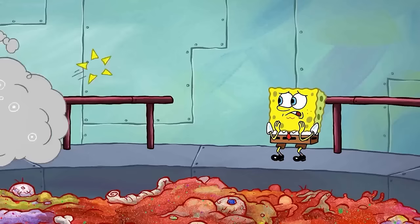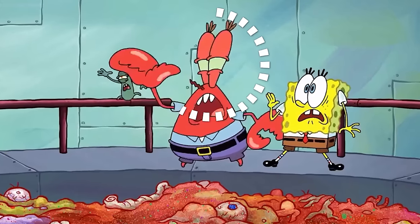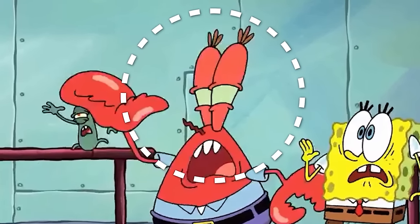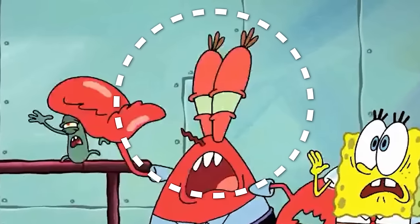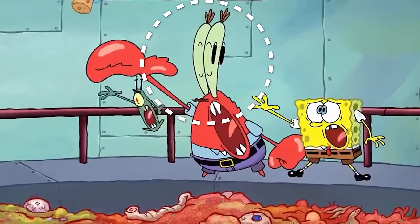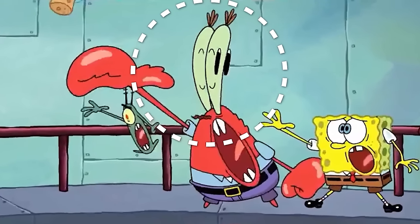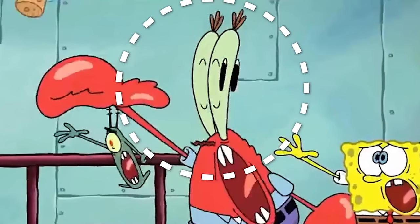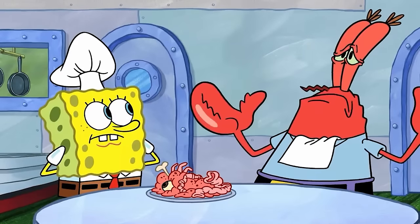Okay, so for one, during one of these frames, Mr. Krabs' pupils are missing. And no, it's not because he's blinking, guys. Your pupils don't just disappear. And literally like two frames later, look at this one. There's something up with Mr. Krabs' eyes. His pupils are off of the actual eyeballs, which was definitely like another animation mistake. And there's even another one in this episode.